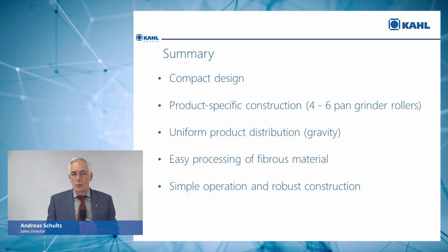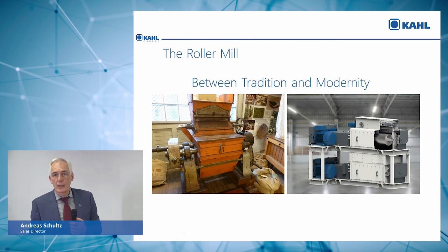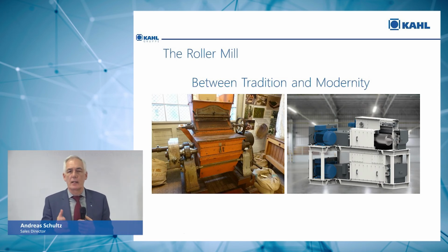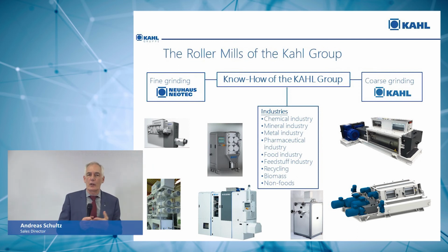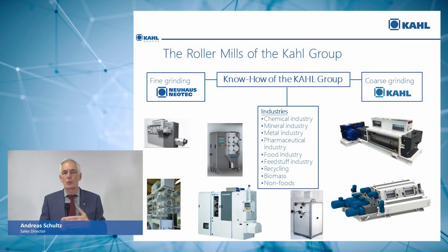The last machine which I would like to introduce is our roller mill, which is between tradition and modernity. Here you see a roller mill maybe built in the 20s or 30s, 1920, 1930, and it looks like this. But today, 100 years later, more or less, we are very modern, we have a high automation and so on. In the Kahl group, as I said before, we have many different companies. So Neuhaus Neotec, which is in the coffee industry, has completely different applications for their roller mill than we have in the feed mill industry on the right side.